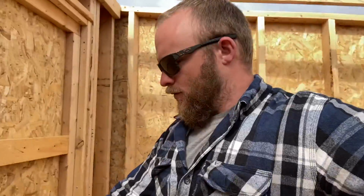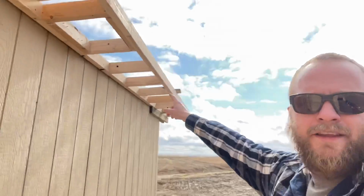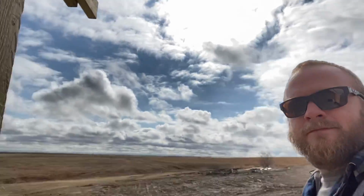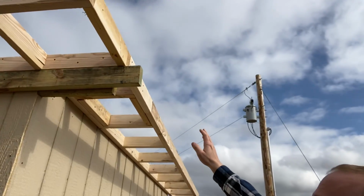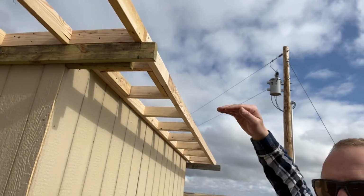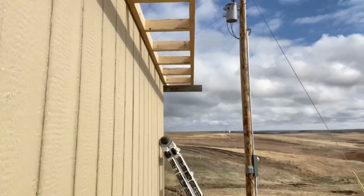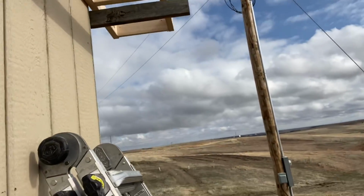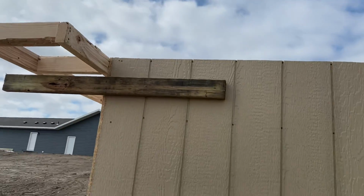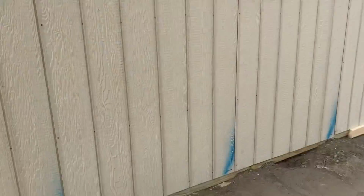Yesterday I started working on the eaves, building the ladders out for the eaves. So I got 2 sides done. Got the south and the east side looking really nice. Has a nice little slope. It's going to be really helpful because I'll have, let me turn the camera around here. Over here, the eave will come in 2.5 foot, and then this will all be chicken run right here. I talked about it in the last video.